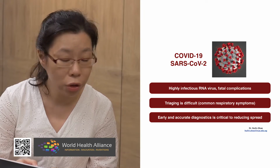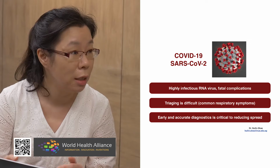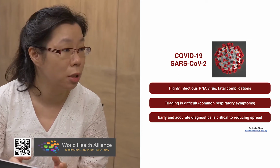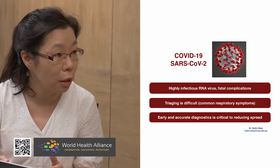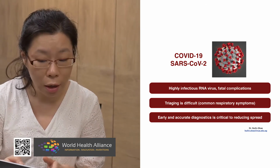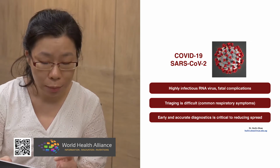So currently triaging for this virus is difficult because the symptoms that patients present, at least at the early time point, are very common types of respiratory symptoms. But because the disease is so infectious and can cause deadly complications, it's very important that we do early diagnostics so that we can reduce the spread of the disease.